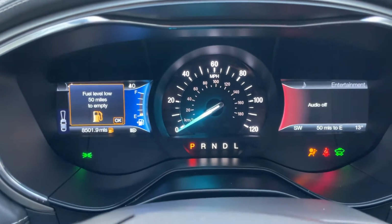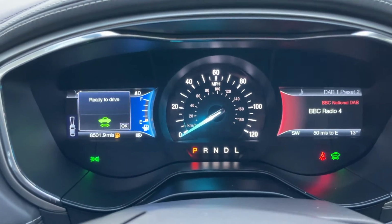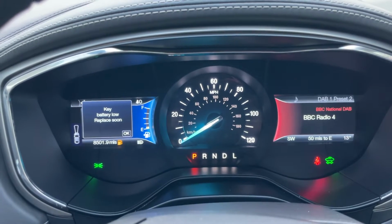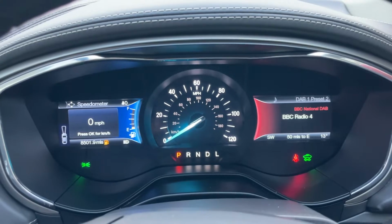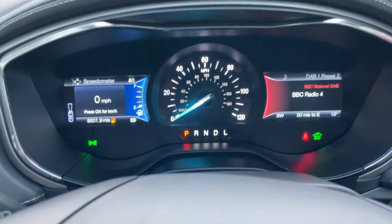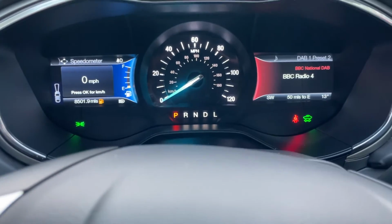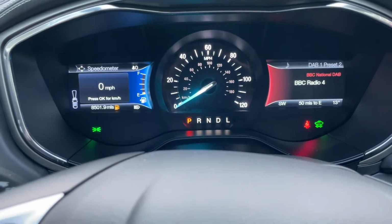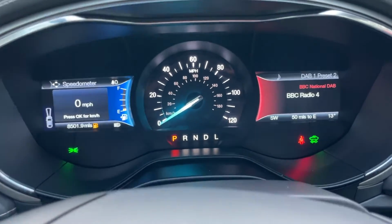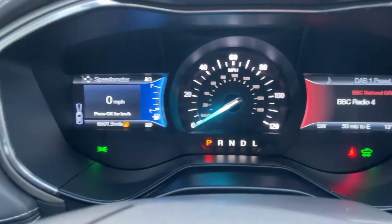First point is, yes, this vehicle has got the fuel light on, and we have got a key battery low. This vehicle is about to go into the workshops for a mechanical used car preparation, where our Ford technicians will look over absolutely everything and put some fuel in it, and also replace the key battery. So don't you worry, it's all in the pipeline.